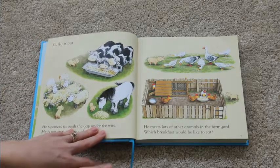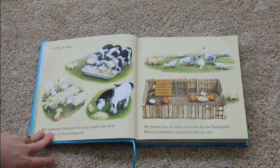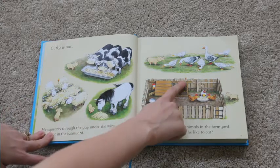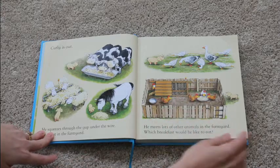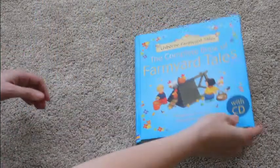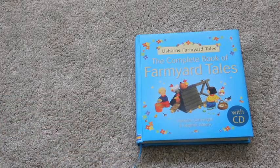And another really neat element of the book is that the illustrations are really cute and charming, but they also have a hidden duck on each of the pages, which is super fun for the kids to find. So this is one of our family favorites, and I strongly recommend it.